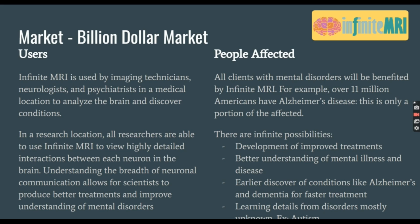And learning details from disorders mostly unknown. Like autism, we don't know too much about autism, and there is no treatment. So people who have autism are just required to live with it, and we are still doing so much studying into it, and there is not that much that we know.